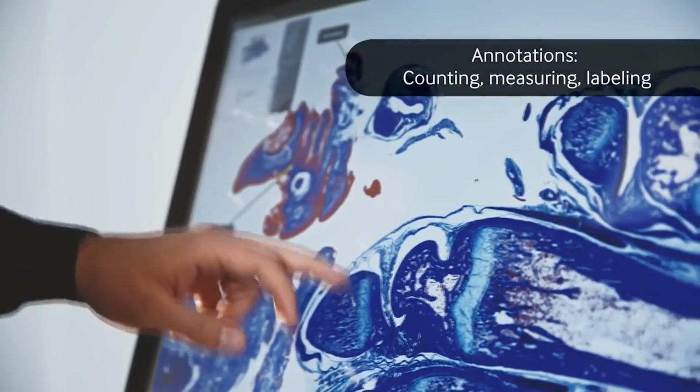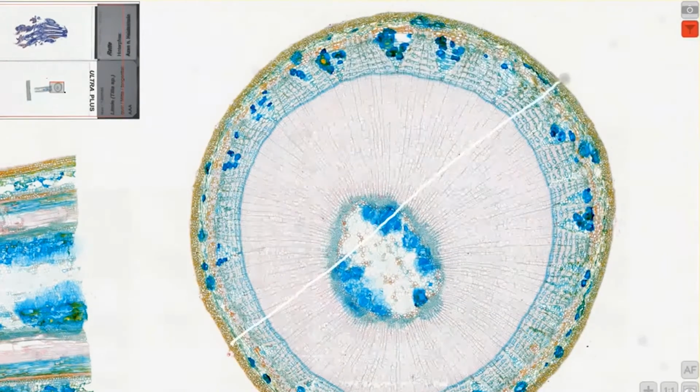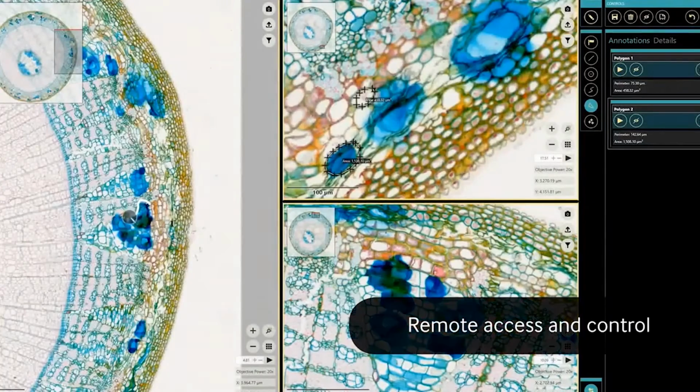Precipoint redefines how you use your microscope. It's designed to be intuitive and easy to handle, ready to use right out of the box. This is the M8, a truly smart microscope.